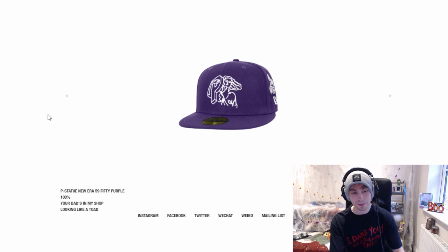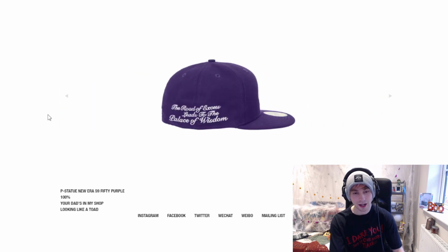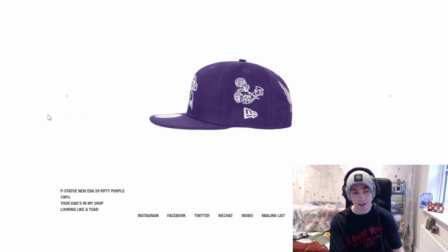We then have the Peace statue. I just thought it stood out as a bit of a different one from them. I like the embroidery on it.